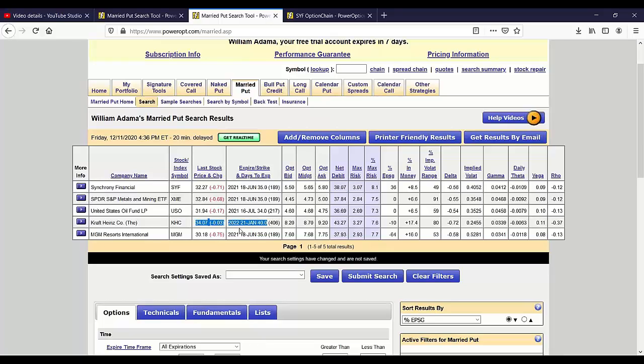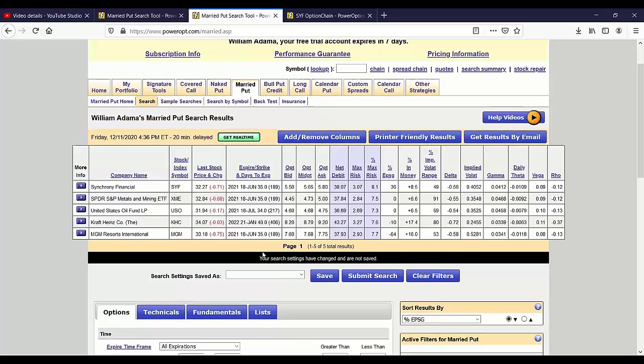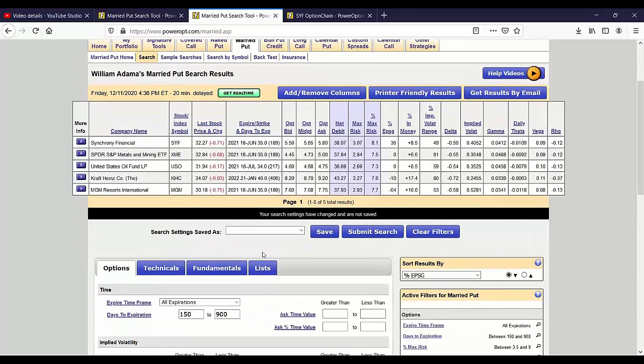Should have popped into my head as soon as you said it. Not bad, plus the dividend. MGM Resorts. Interesting. I don't know how that stock's been performing. Here's an ETF. Pretty decent price-wise. I'm not saying that this is a good pick, but it's there, United States Oil, and then, of course, that financial that came up again. So that's how you would do it, Edison. That's how you'd open up.